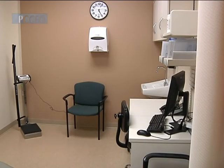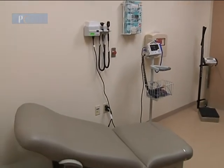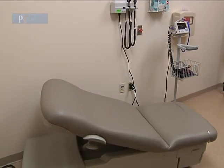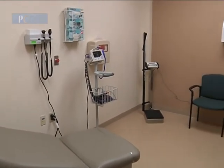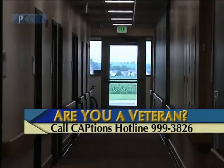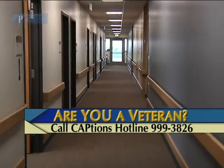This is typical of one of our primary care examining rooms where we take care of our veterans. We also have in this area the OIF and OEF care teams. OIF standing for Operation Iraqi Freedom and Operation Enduring Freedom. For emergencies and unanticipated events, we have a triage room that is closely situated to our ambulance entrance.